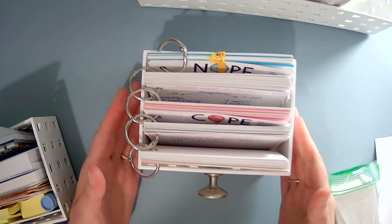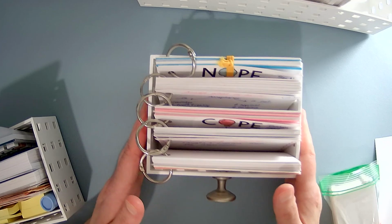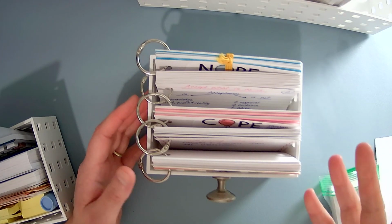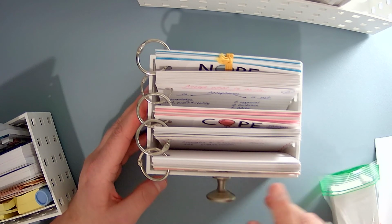So the cost of this little box has well earned its keep. I'm very much into saving money. However, I also like quality and things that make my life easier. So that is a win-win-win.